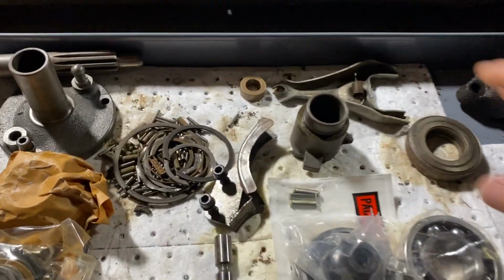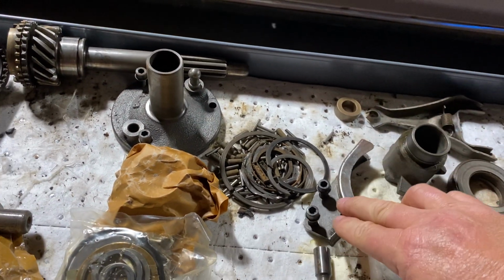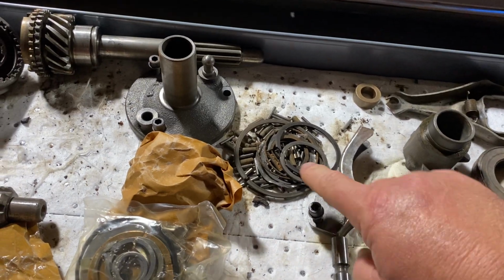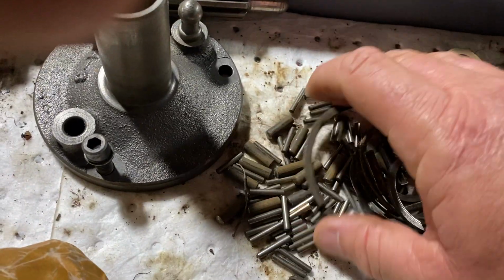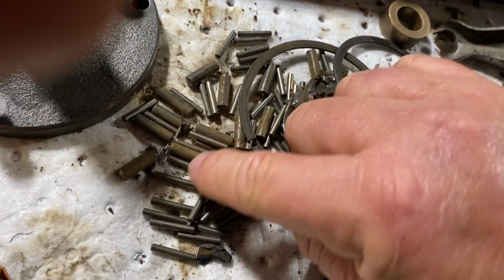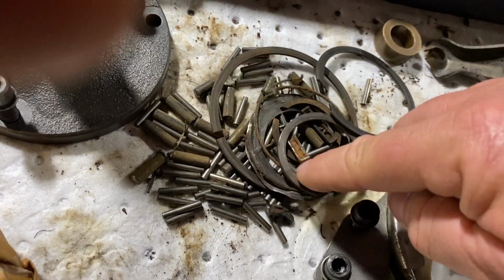So there's your guts, if you will. This is the clutch throw out bearing, the clutch stuff. This is your oil pickup that goes in the front of your T90. Here's what's left of the needle bearings and the snap rings, the originals. You can see the water, bearings don't like water. You can see what's left of them. This is all the trash.